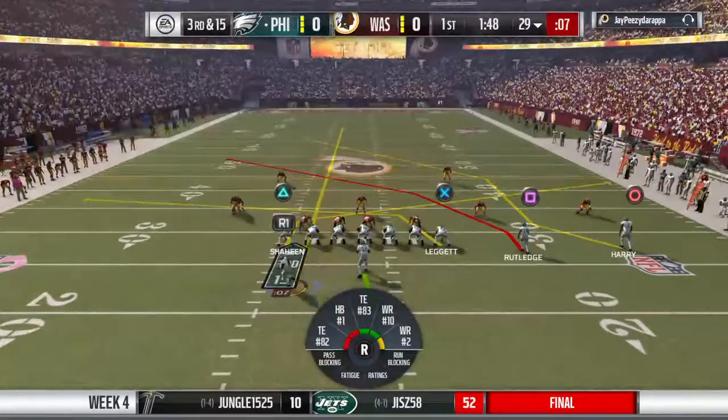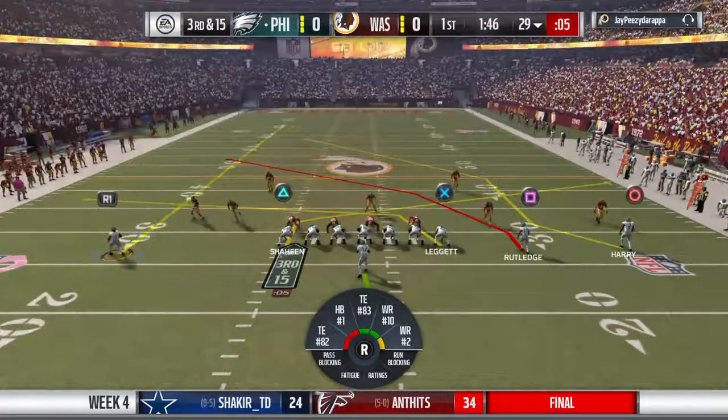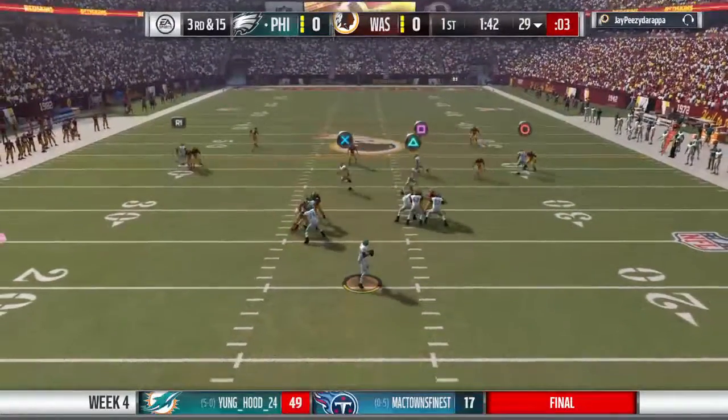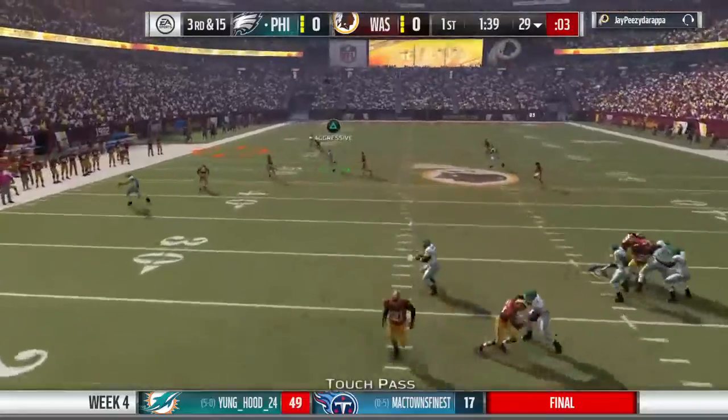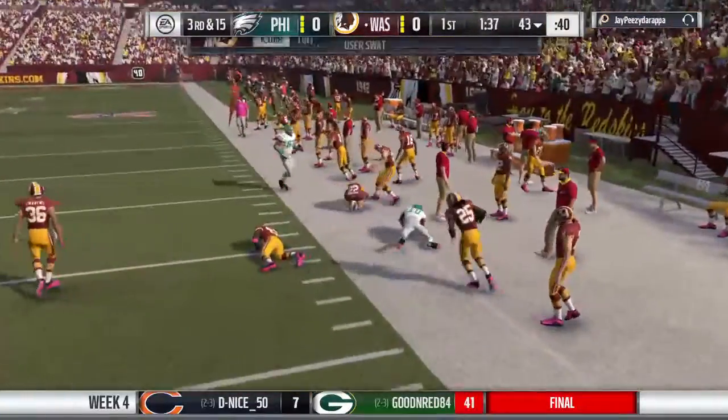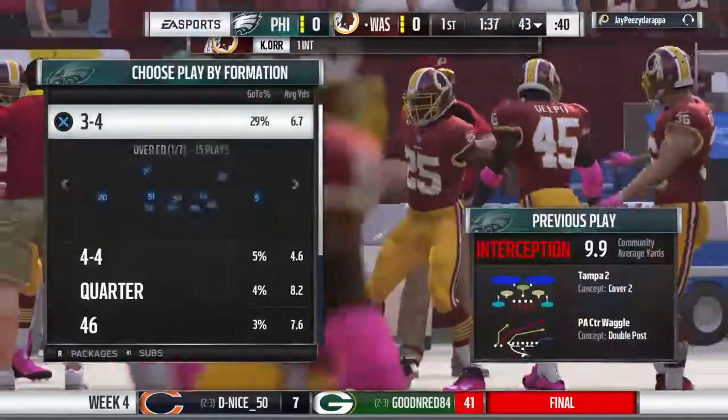And the back goes into motion. And some extras coming up on the line here, readying for the blitz. Now on 3rd and long, they'll look to throw. Oh, a ball batted in the air, and now it's intercepted. A great read, and it's picked off.